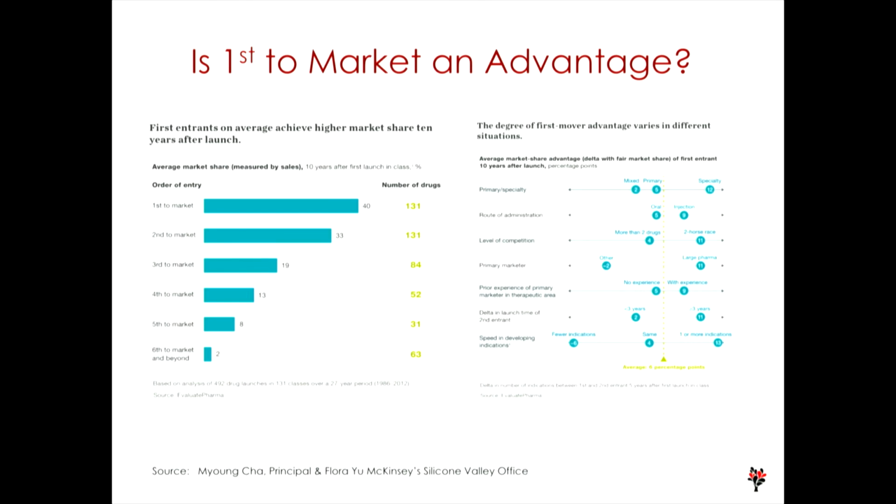So what do we know, though, and why should we head down an accelerated pathway? Well, this is a very thorough study that McKinsey did. McKinsey went back and said, is getting to market first important? Is getting to market first advantageous? And who that gets to market first actually gets the advantages? Well, what McKinsey found off of all of these companies that took accelerated approaches was first to market has about a 6% market share advantage over a 10-year time frame if you're a big pharma.